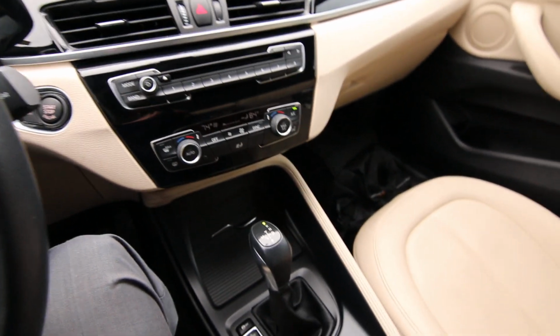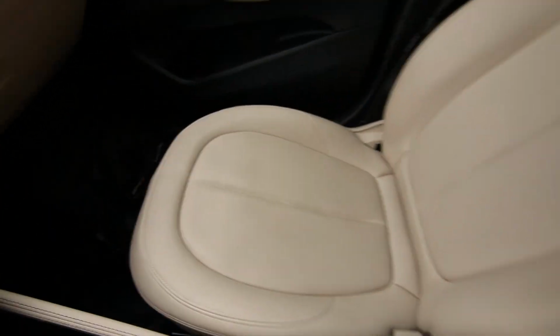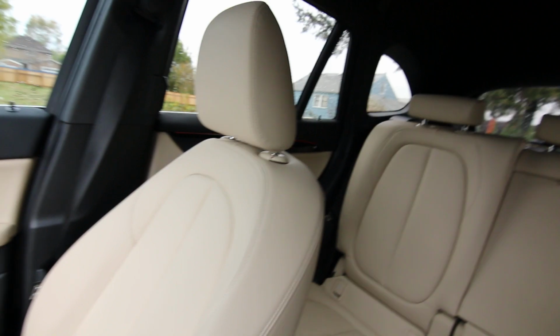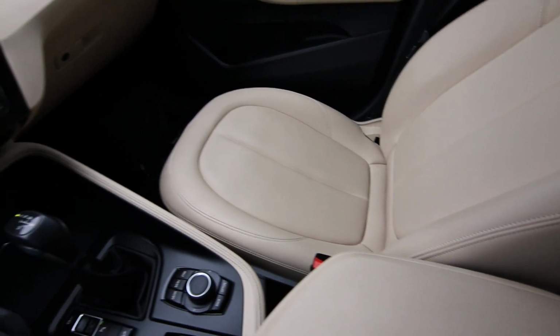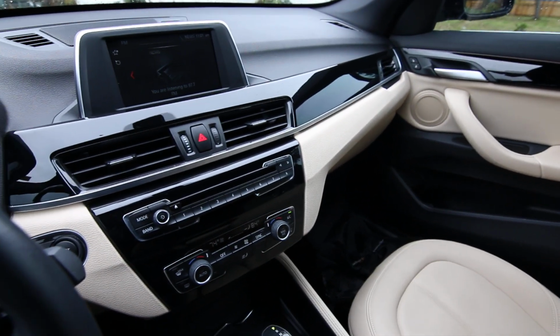Today I'm going to tell you about this beautiful 2018 BMW X1. This is the xDrive28 model featuring a fantastic all-wheel drive system, perfect for the wet slippery weather we have here in the Pacific Northwest. You can either get these with front-wheel drive or all-wheel drive. And all-wheel drive is probably a little bit more desirable in our wet slippery climate, and it'll do a little bit better in the snow versus just front-wheel drive.